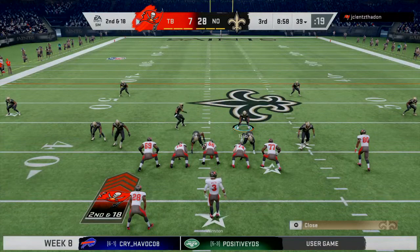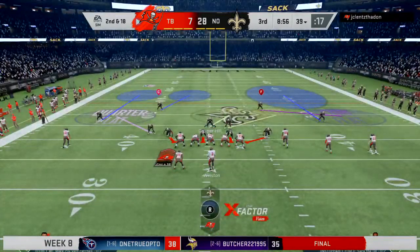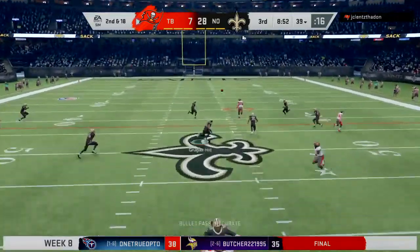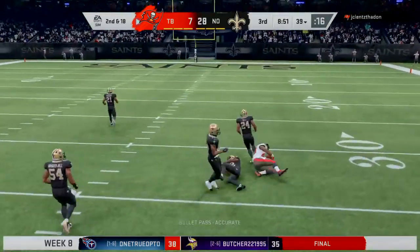Yeah, a bad number 3 right now. 3-score game, third quarter, 3 and out, not what they wanted. And you can tell on the sideline, those faces are getting a little bit longer as this one goes.